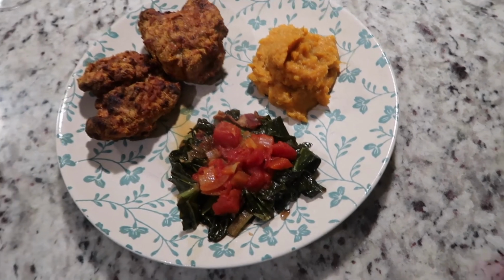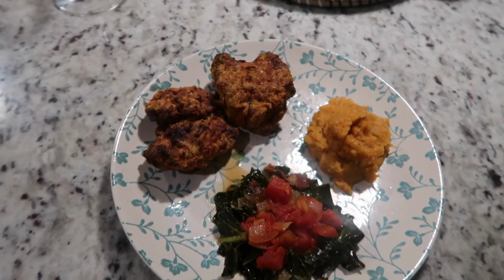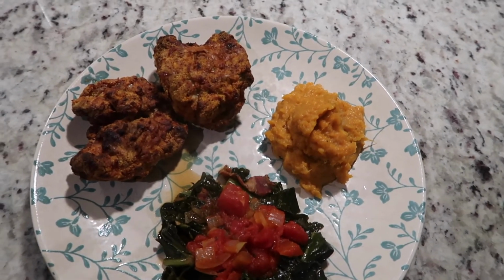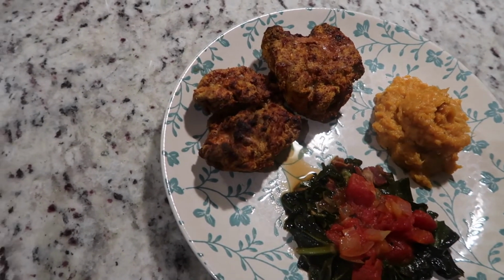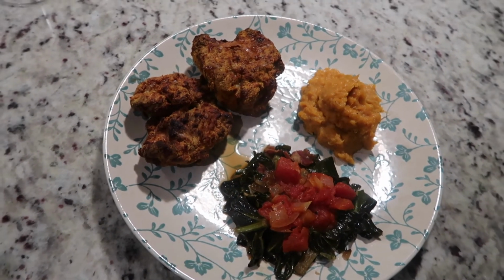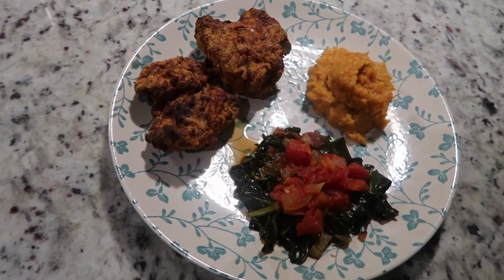I feel like I've been cooking for forever, but yeah, I will show you guys the finished product. All right, and here is the grand debut. Here are the collard greens, a southern specialty with a tomato relish, sweet potatoes with almond milk instead of regular milk to make it Whole30. And then this is my fried chicken from the air fryer, but it's not really fried because it was in the air fryer. So yeah, I'll let you guys know if this is as good as it looks.